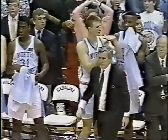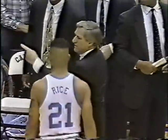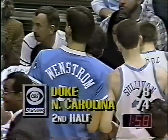In and out for Davis. 7-point lead. Rice can think about maybe driving into that zone and pitching back outside. Try to penetrate down into the zone. King Rice too long on the three. They slap it back out to him, however. Only Chilcutt and Davis have made threes today. Here's one by Fox. Fox also wanted a foul on that shot. 1:58 remaining, a 4-point lead for Duke.